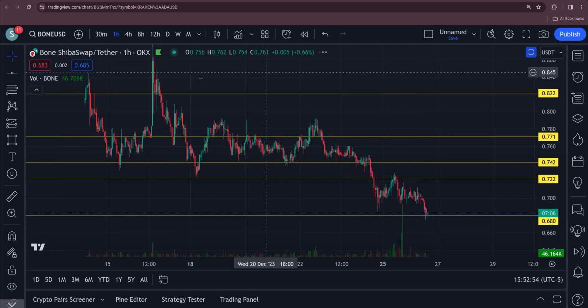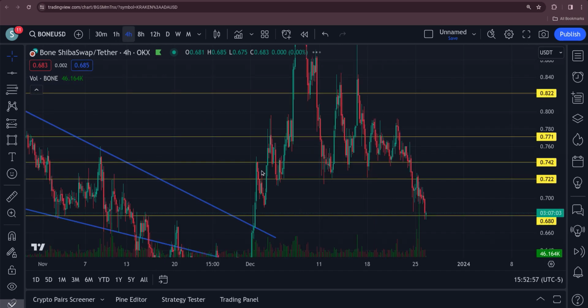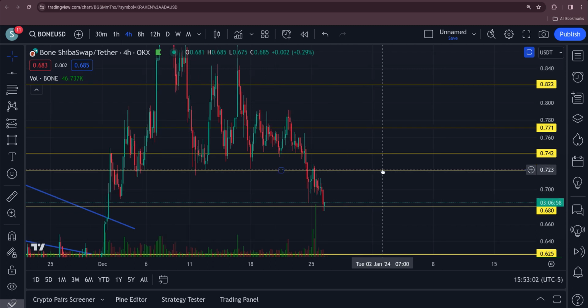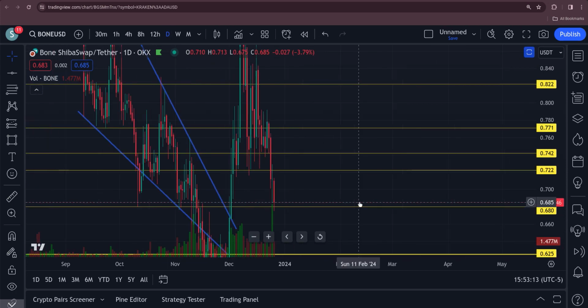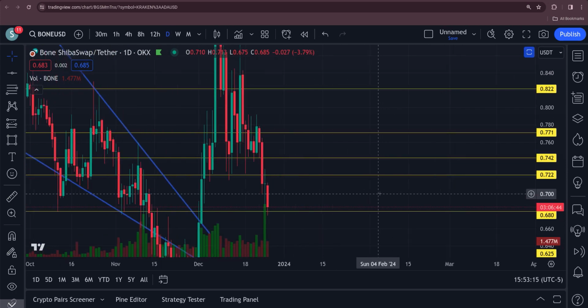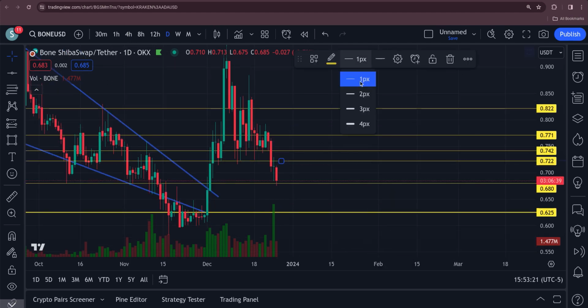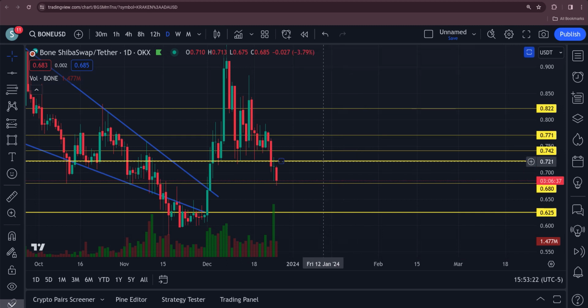Let's take a look at what kind of levels we've got to get through. Obviously, this first one up here, we need to take that 72, roughly 72 to 73 cents, back. Call it 73 cents. We need to break that. That's number one. If you go on a daily here, look at these levels. We need to take that back first. That's this range right here. I'll fatten that up a little bit so you can see that. We need to take that back as support. 72 cents, need to get above that.